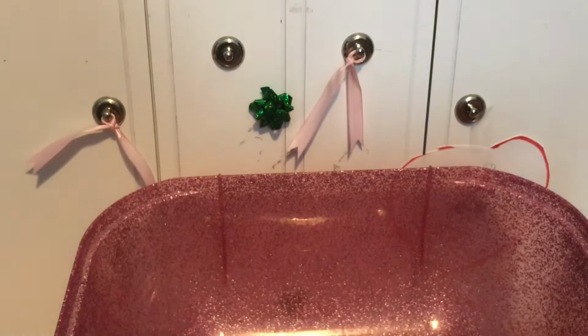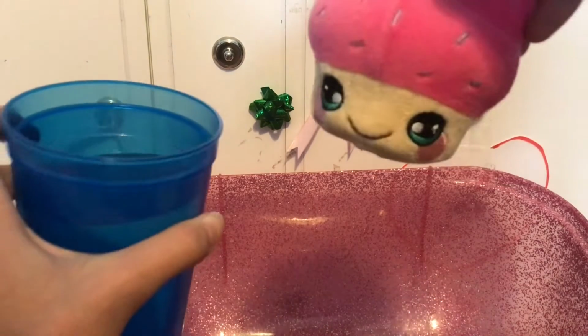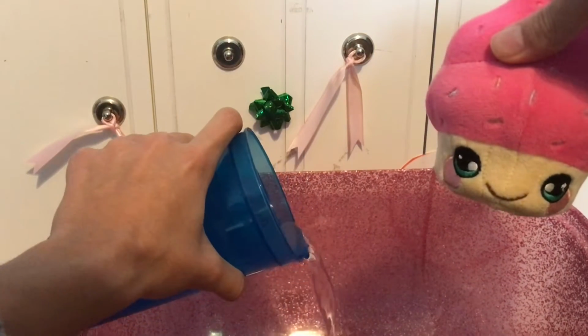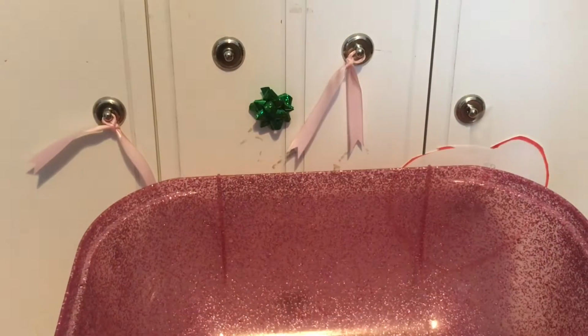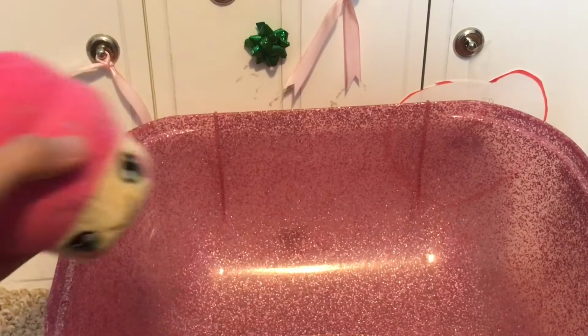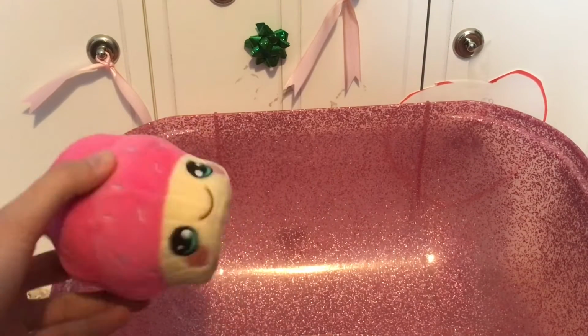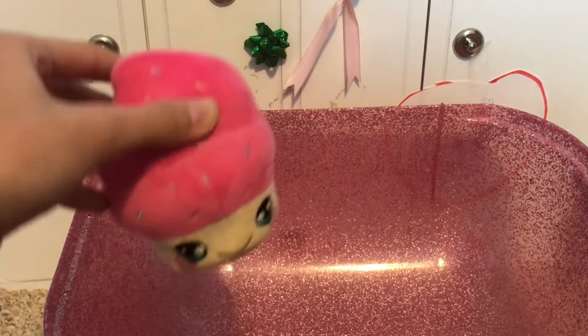Alrighty, so let's get into it. Let's get our bucket of water. We're going to pour it in, just like that. We also have to angle the camera a little better. That's better. We need this much water to see how our BBs can color change.